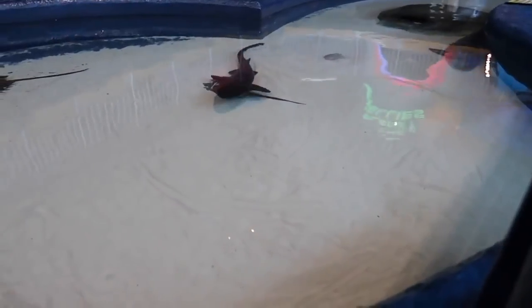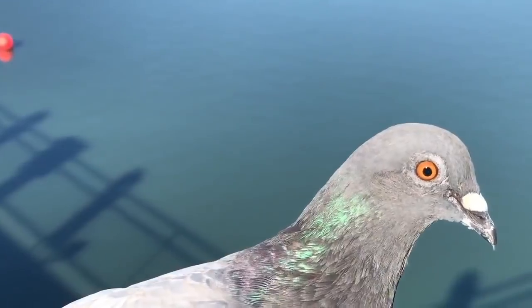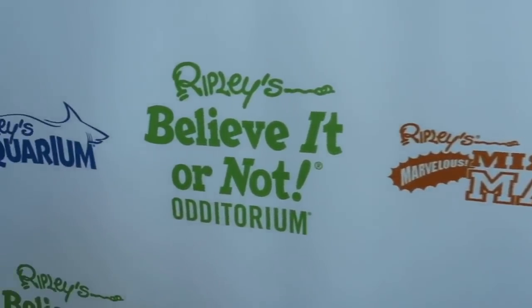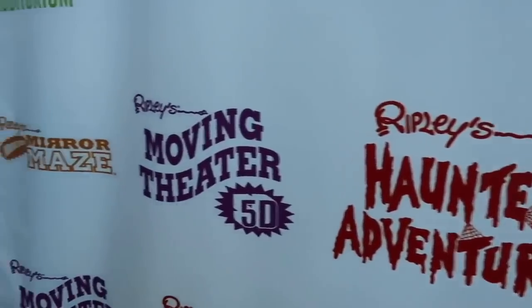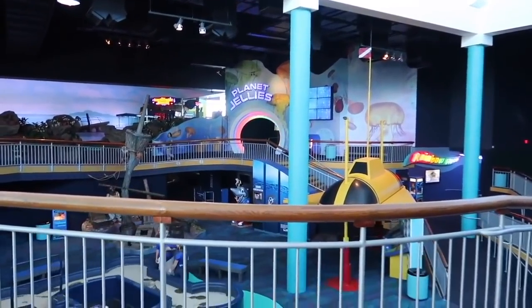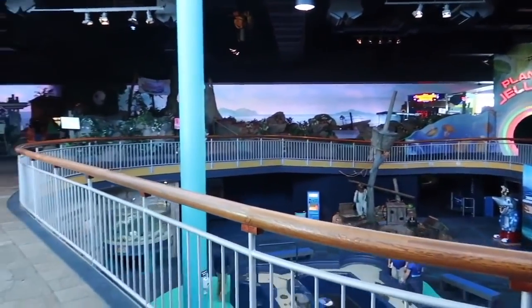They've got lots of large tanks, including a stingray tank where they have mermaid shows with live mermaids that swim around in there. Very cool. They also have quick service food available and a huge gift shop. And keep in mind, at time of recording this, they are expanding and adding a penguin exhibit. So that is in the future of 2019 at Ripley's Aquarium.